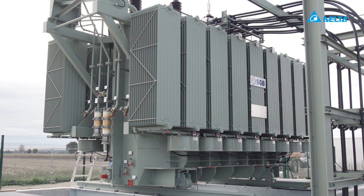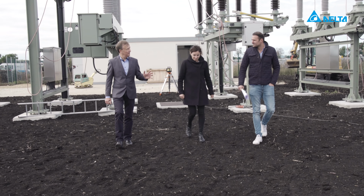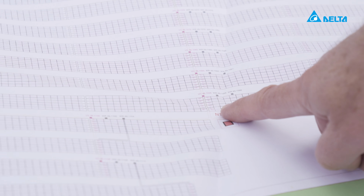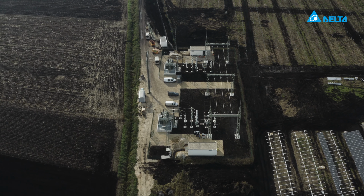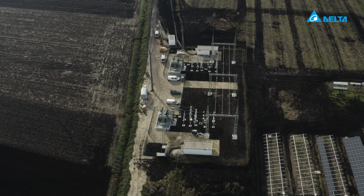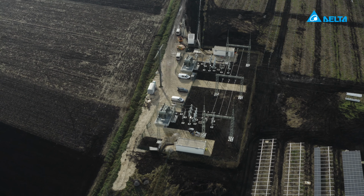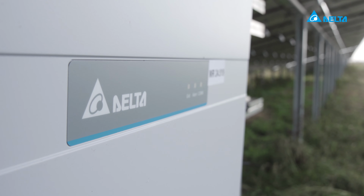60 transformers convert the 400-volt output voltage of the inverters into 20,000 volts. From there, the energy is transmitted to the substation, specially built for this plant, which in a second step increases the voltage up to 110 kilovolts. From the substation, the energy is finally fed into the public grid via the nearby 110 kilovolt overhead power line between Schrobenhausen and Ingolstadt. Once completed, the Solarpark Schornhof's 120 megawatts of capacity should have sufficient electricity production to power up to 30,000 households, which is equivalent to the entire Neuburg-Schrobenhausen rural district.